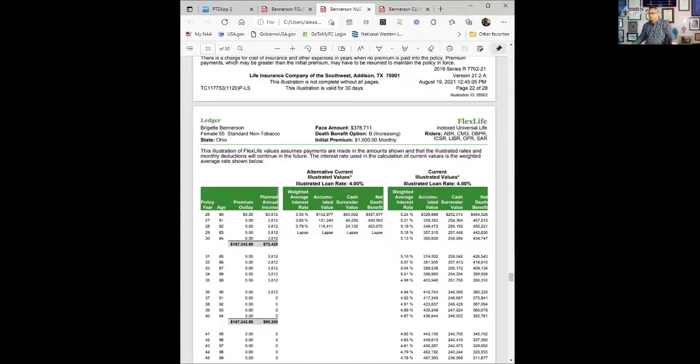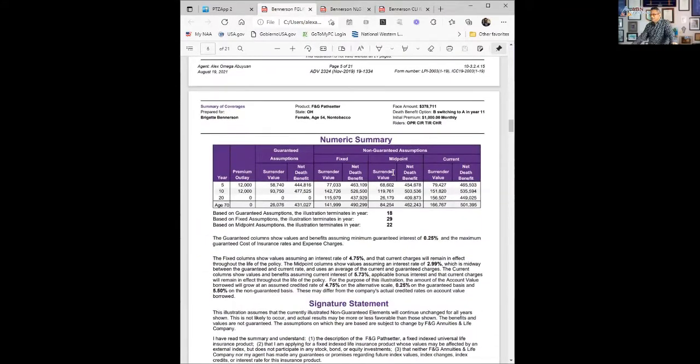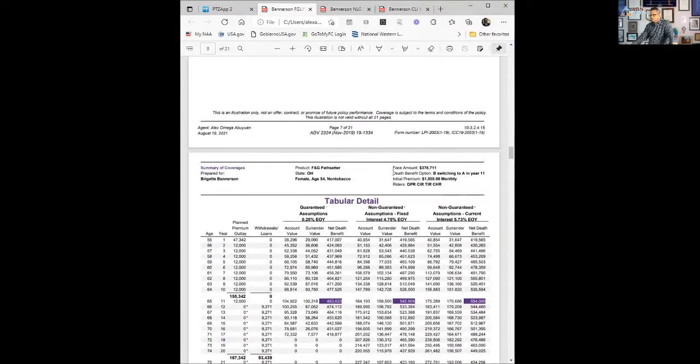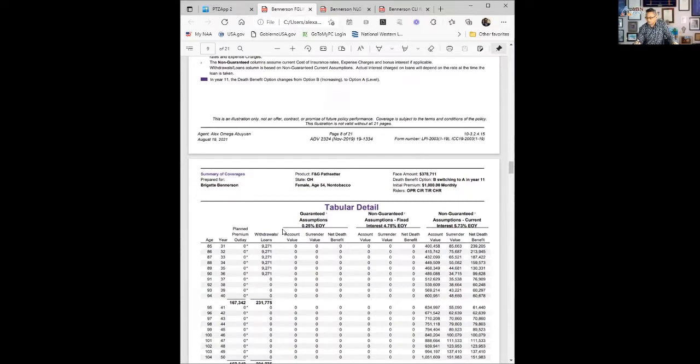So let's take a look at F&G. FGLife, our go-to company, because we can illustrate at a mega interest rate. Okay, same thing. Total premium 167,342. The tax-free retirement is significantly higher, 9,271. And the total cash value, when you add it all up to age 90, is 231,775. And the ending death benefit, at age 90, is 130,331. Okay.